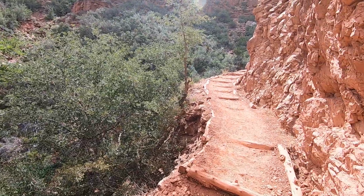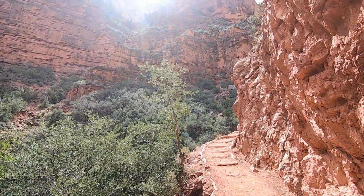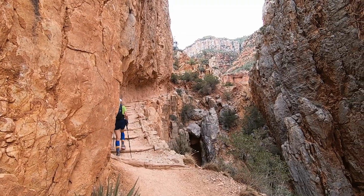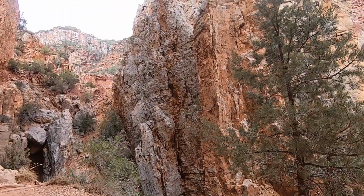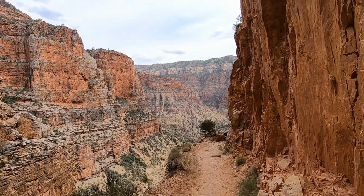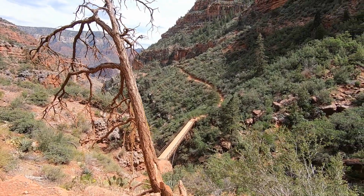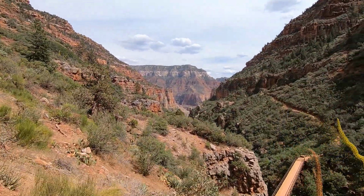So we got a pretty good climb to Supai Tunnel, and then we'll make our last march up to the North Rim. So we're starting to see it in sight, but we've still got a good amount of hiking ahead of us. Still climbing. We just came from a pretty sketchy area where the drop off is dramatic. Climbing quite fast.